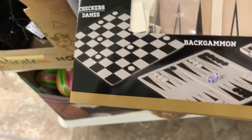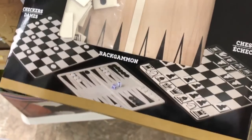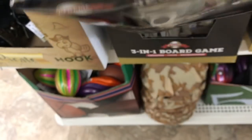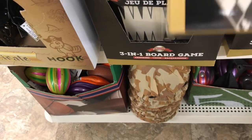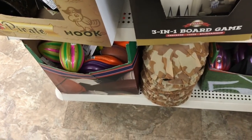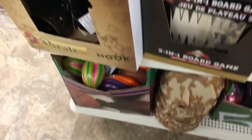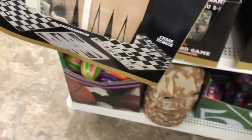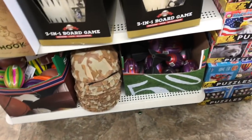Absolutely. It's checkers, backgammon, and chess. It says real wood pieces. Granted, they're flat, but that's fine because look, it's for travel. How cute is that? Does it fold? Or has it just got a bar in the middle? Yeah, like for when you play backgammon. We should test it out. We don't have backgammon. Do you play it? Mom does. She won't play with that, though.